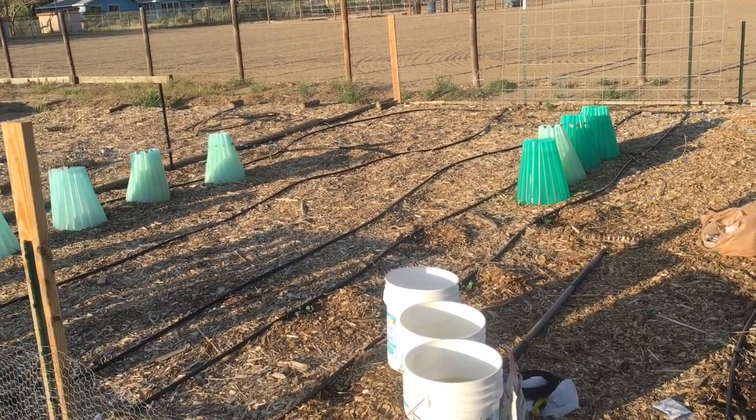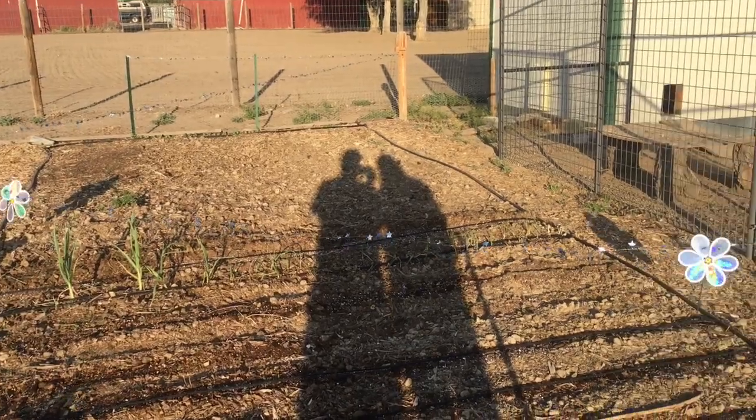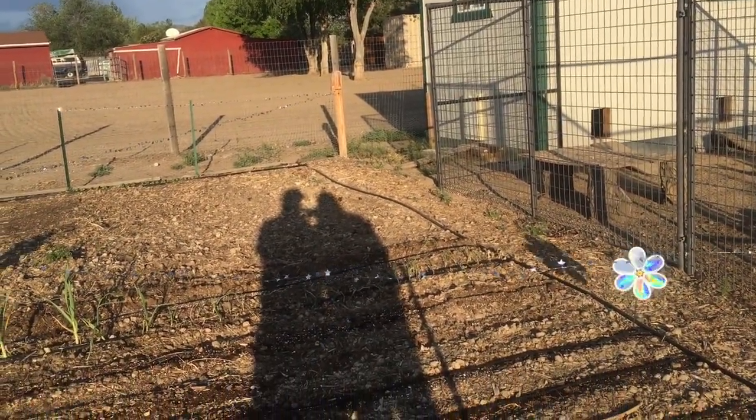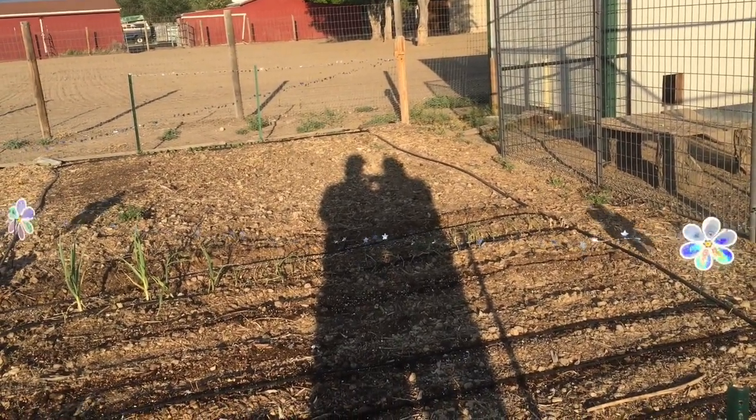We put wire with stars across it, and hopefully that'll help deter some of the birds. The chickens don't really seem to be bothered by it, so that's another plus. If we put an owl out here, since the chickens are right there, we were afraid it would scare the chickens away.